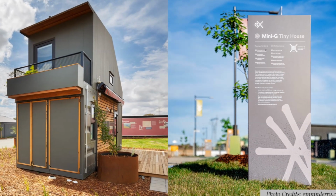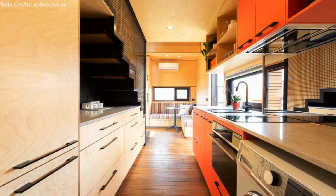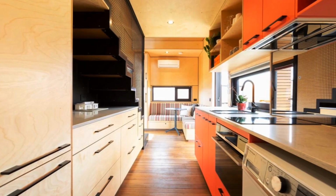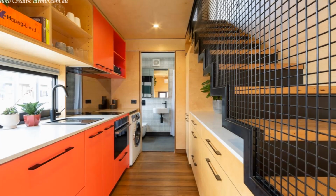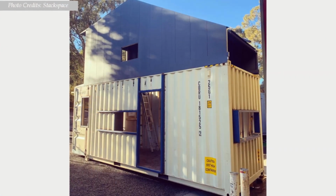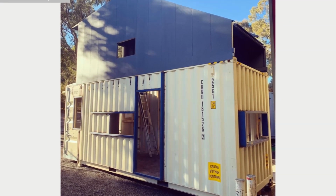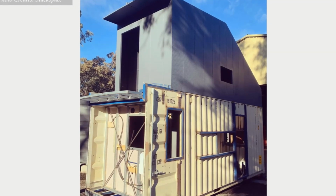Welcome back. The Mini G model is a fully furnished 27 square meters of a tiny house built inside a 20-foot shipping container that is fully equipped with numerous mod cons, a terrace, a kitchen, a bathroom, and skylight windows for beautiful views. This tiny house is made from a single 20-foot high cube container with a pop-out loft made with steel tubes and checkered plate.